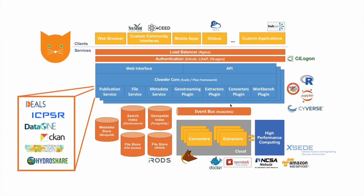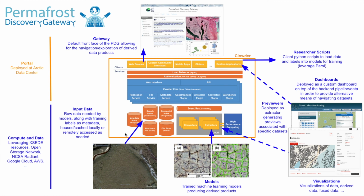So taking this Clowder core framework, these are the guts of it. You don't have to understand every aspect of it, but down here is where these custom tools come in, the extractors and converters for file formats, the custom visualizations and so forth. And even where the data is stored is customizable, so we can change that, and that's a key aspect with the PDG.